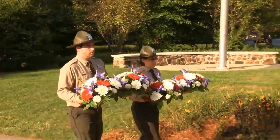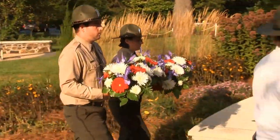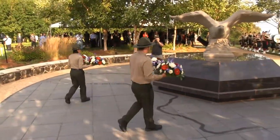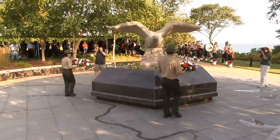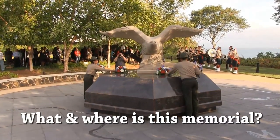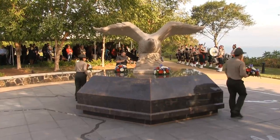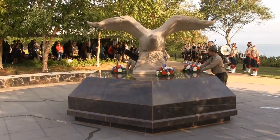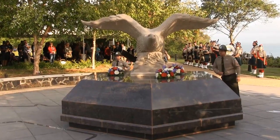All right, this is a very somber moment. What and where is this memorial? Now, we were here earlier in the program, but we didn't see this memorial.